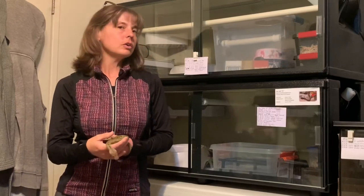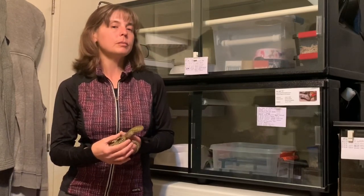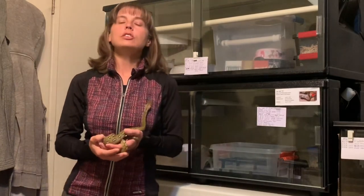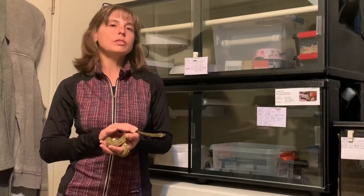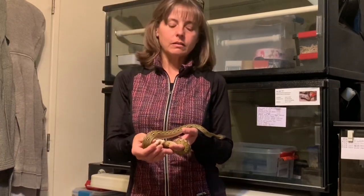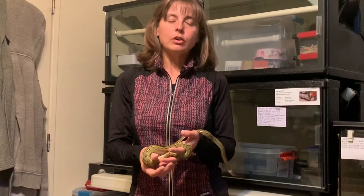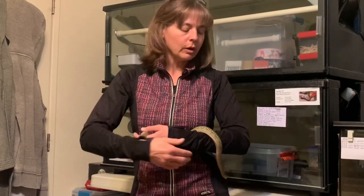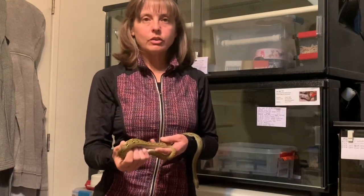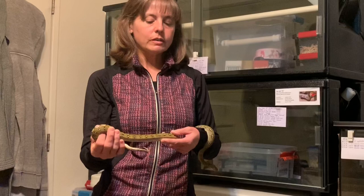I only use the hook if I'm going to remove him from the enclosure, which I really don't do very often. I will actually do that most when we're doing a Super Dwarf Sunday edition so that I can get him out for the camera and everybody gets to see him. I took some video footage of him a couple of weeks ago and I got some really close-up views of his color and pattern, and I'm going to insert some of those in this video today.